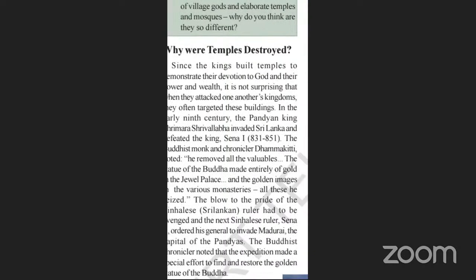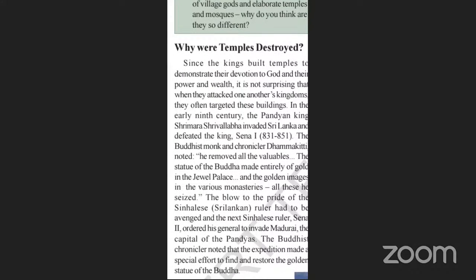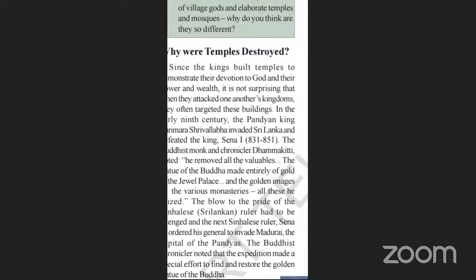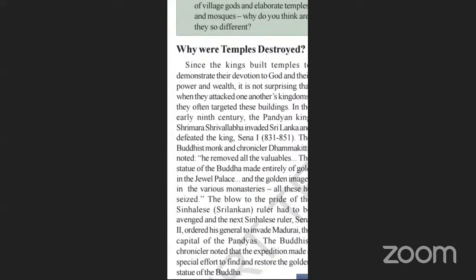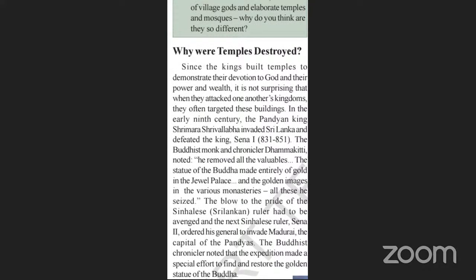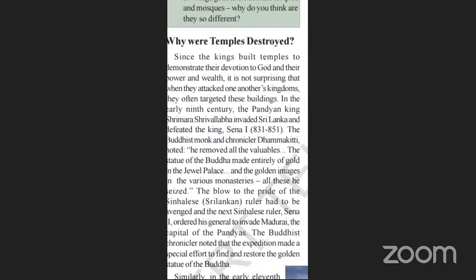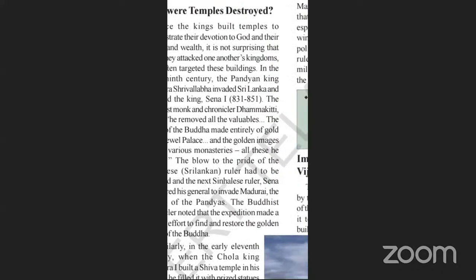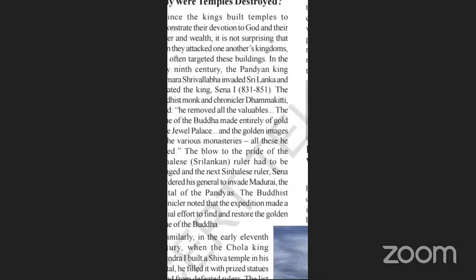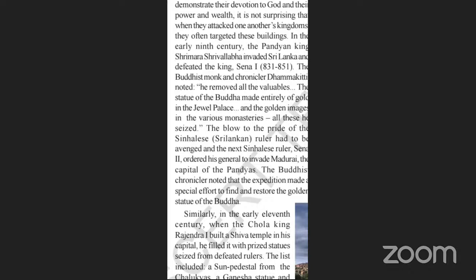In the early 9th century, the Pandyan king Sri Mara Sri Vallabha invaded Sri Lanka and defeated the king Sena I. From 831 to 851, the Buddhist monk and chronicler Dhammakitti noted that they removed all the valuables, the statues of the Buddha, and entirely the gold in the jewel palace, the golden images in the various monasteries. All this was seized, a blow to the pride of the Sinhala Sri Lankan rulers.